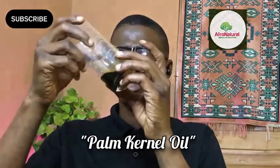This is an example. This is an oil. It's a black oil. This is the palm kernel oil I'm talking about. So what are the benefits?